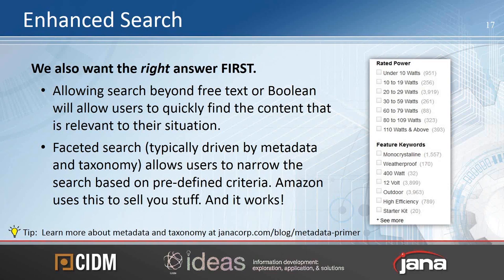Just as a side note, you'll see a couple of these tips as we go through. If you want to learn more about metadata and taxonomy, in some customer forums that we've done, one of the questions is, how do I do reuse, which is the internal side of this, and metadata is a great way to help you do reuse, for what it's worth. But metadata is also a great way to help you deliver your technical information.